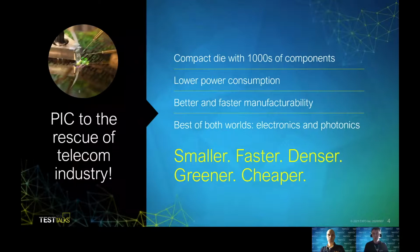And so obviously the photonic integrated circuits are help at hand for this development, at least once again on the photonics front. So these PIC are compact devices, compact chips. They can have up to hundreds, even thousands of components or optical functions onto them. And the advantage is that you can have active or passive components, so things that emit light or modify the light. And these can consume as little power as possible, but also they're easier to fabricate because you fabricate them on a wafer. And so the manufacturability is faster, it is better. You can deal with larger volumes at a lower cost.